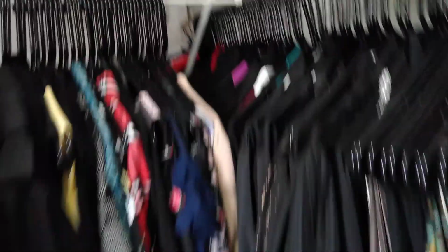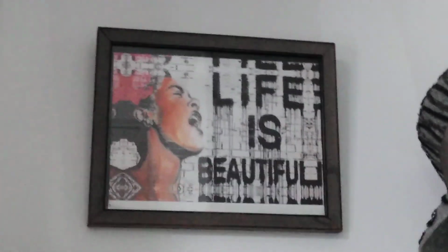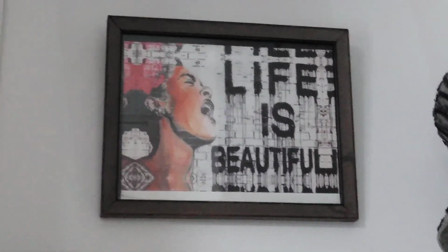And what else can I show you over? Oh, geez, how can I forget this? There's a vignette, of course. And here I have this wonderful print. It's printed on something that's almost like a wallpaper fabric, and it's from Tatiana in the Ukraine. Thank you so much. It's a picture of Billie Holiday.